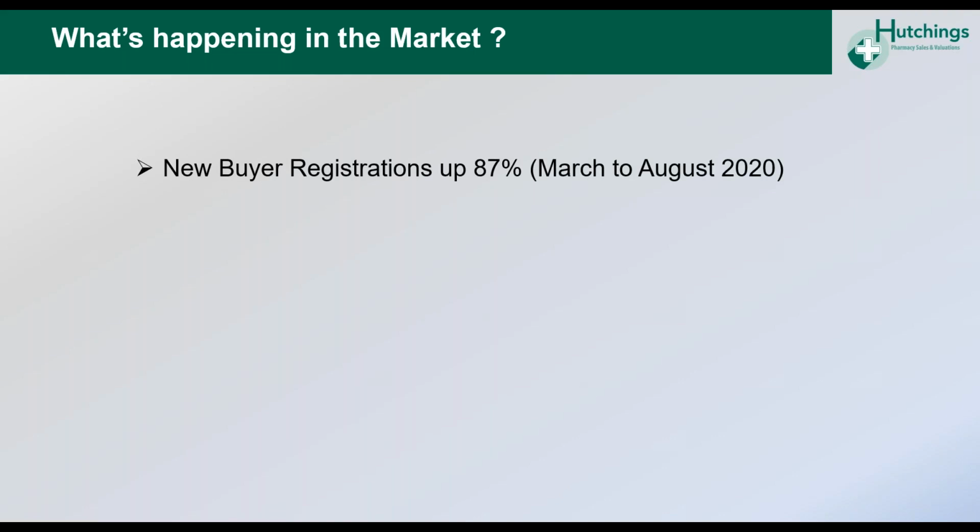During the period from March to August this year, we have registered 87% more buyers compared to the same period in 2019. Many of these have been keen first-time buyers, but we have also seen an increase in existing pharmacy owners and regional group owner registrations, as well as investors from outside of pharmacy, which is a positive signal moving forwards.